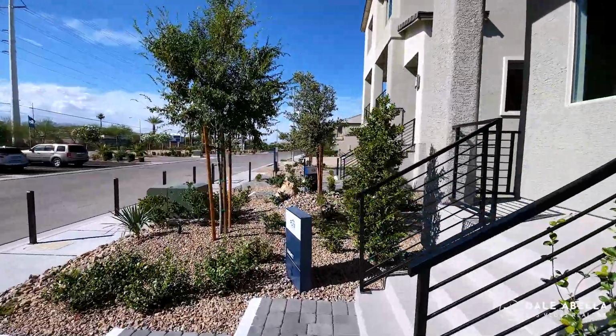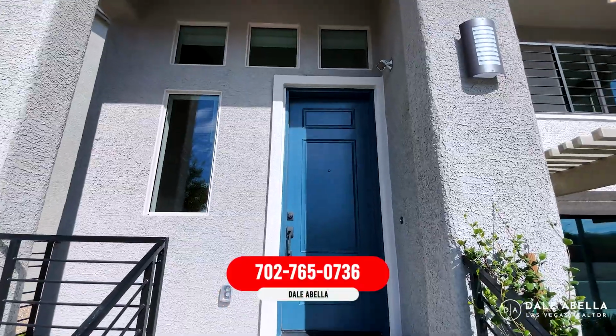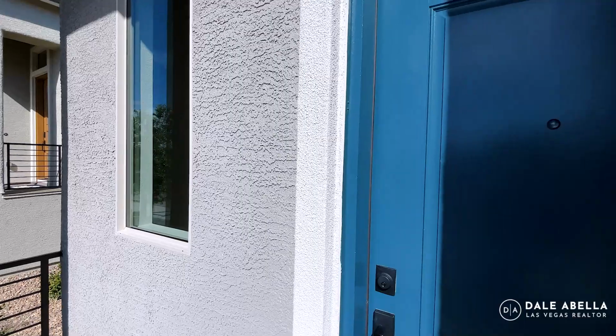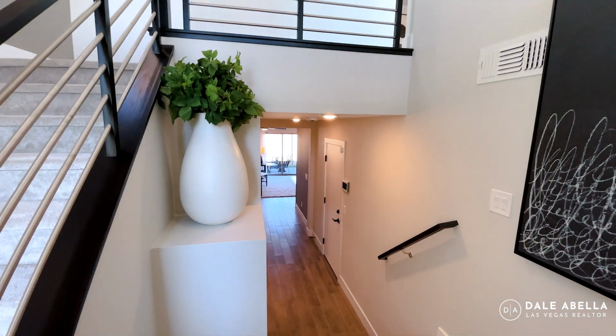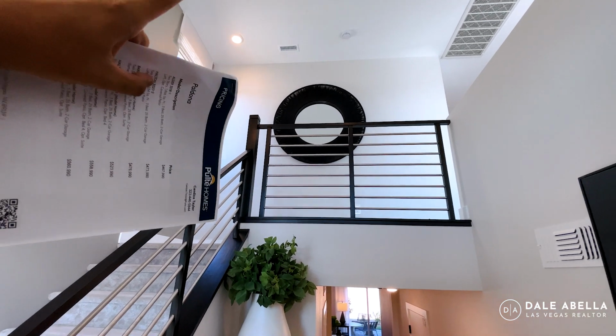Cool, yeah, let's check it out, guys. As soon as we walk in, we're greeted by this 8-foot door. So we do have this like little split level right when you walk in as well. As soon as you walk up, the ceiling's a little bit higher.